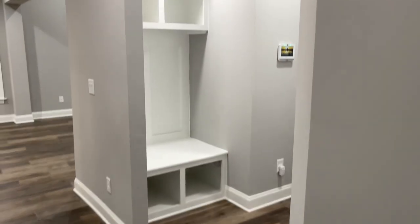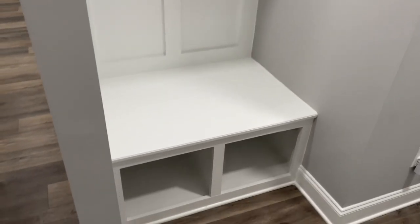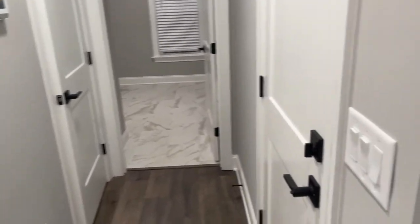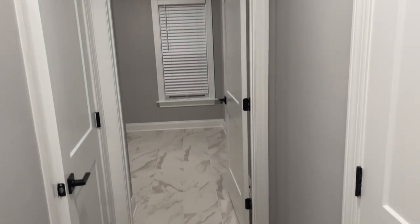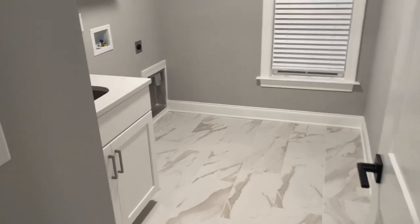When you go over to the right, we have a drop zone here, so we can do some cute little baskets. They're gonna put some black hooks. We did a matte black theme. So this is the door to the garage, and then straight back, the laundry room, and it has a window. That's what I've always wanted. So the laundry room's here.